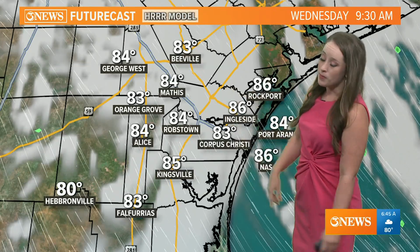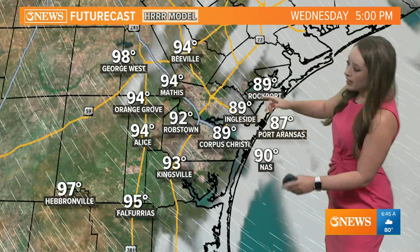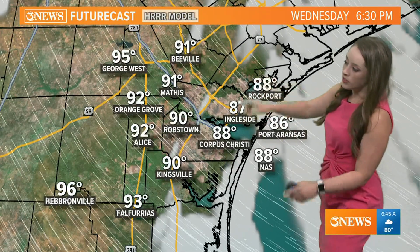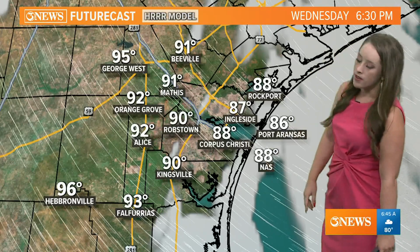Otherwise, we're going to continue to be fairly cloudy from this upper level low through the morning and into the early afternoon. Then we start to clear conditions out, especially out west. We'll keep some offshore cloud coverage, and those fair weather cumulus clouds are likely to develop.